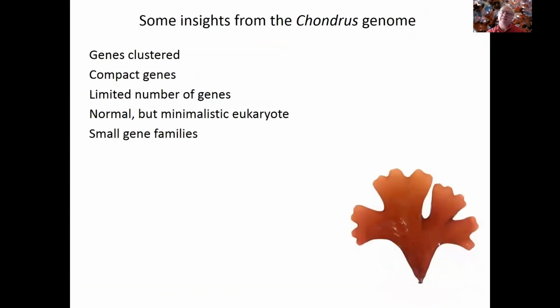Some of the insights from the Chondrus genome were that genes are clustered. Genes are sitting in regions where they are physically close on the genome, and then you have areas in the genome with very low gene density. The genes are compact, meaning that there are very few introns.